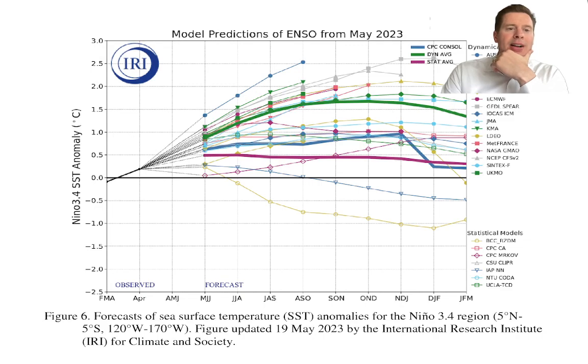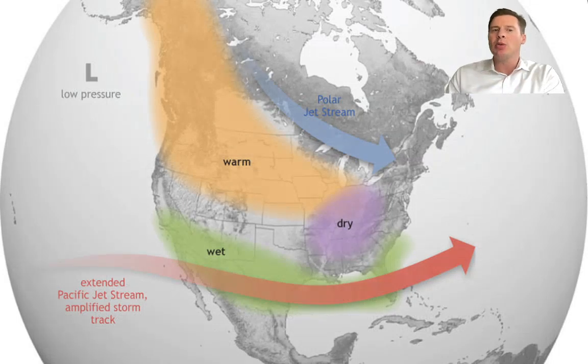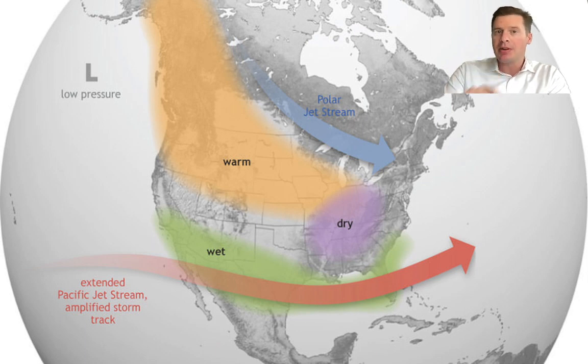So let's talk about potential impacts here. This is the pattern you would typically expect with an El Nino. And again, we're already seeing some of this happen with a stronger than normal subtropical jet stream coming off the Pacific, escorting in extra moisture, storm system after storm system, areas of low pressure, and inundating parts of the Southern Rockies with wetter than normal conditions. And we're seeing that play out right now. And then this pattern would be the case for most of next winter if things hold.